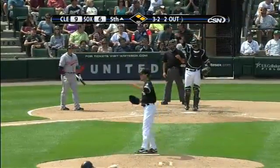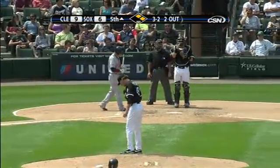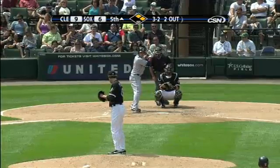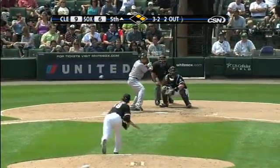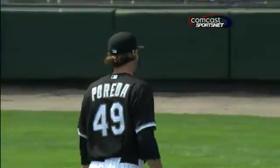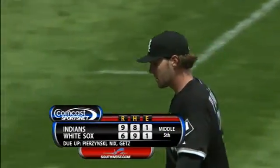So a full count with Peralta on deck. And the payoff pitch. He's gone. Got another get-me-over breaking ball over. And that'll retire the set. We're halfway home. It is 9-6 Cleveland.